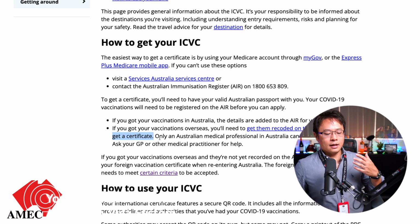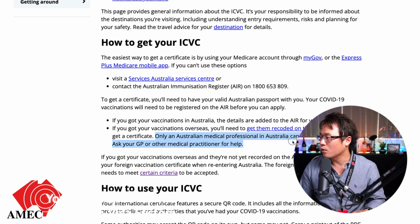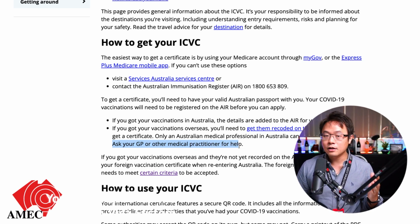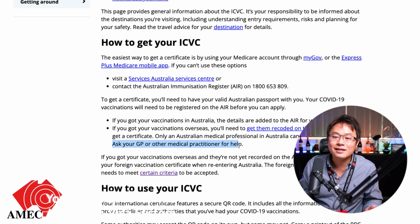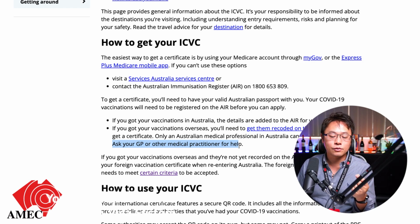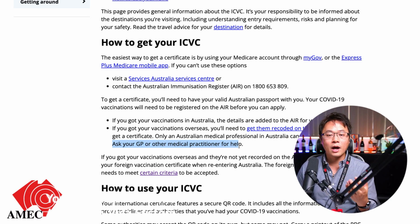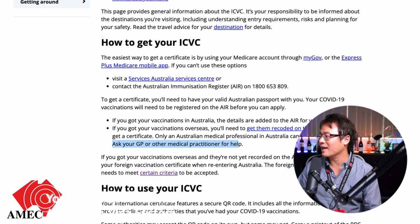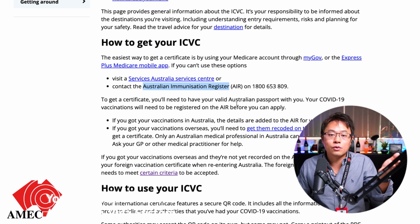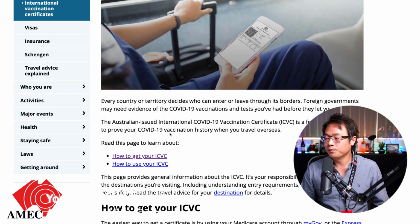And the second sentence is that only an Australian medical professional in Australia can add records into AIR. Ask your GP. So if you're overseas, for example, an Australian citizen in the UK or USA and you get vaccinated, how do you contact a GP, because you're not in Australia? At this stage, you will travel by presenting whatever national vaccine certificate that country issued, and show that when you enter Australia. And once you enter Australia, you will contact AIR, which stands for Australian Immunisation Register, and get yourself registered into Medicare. Then your Medicare will show this on your phone.